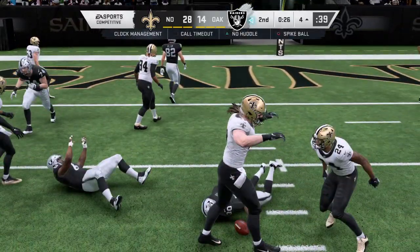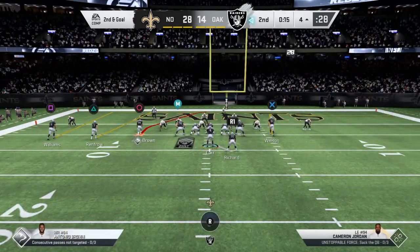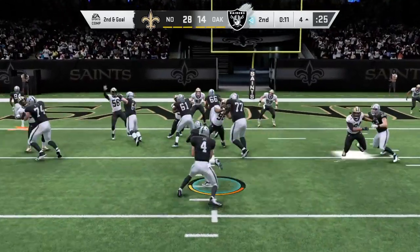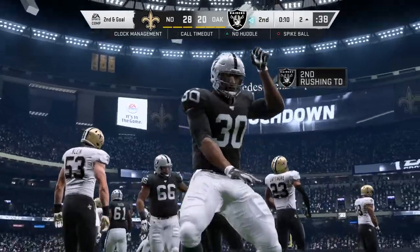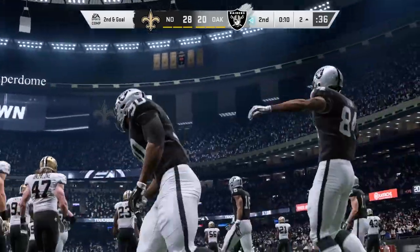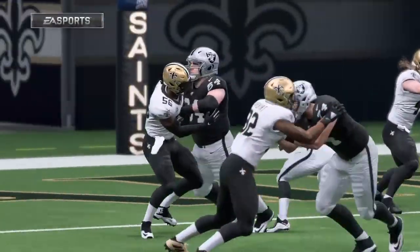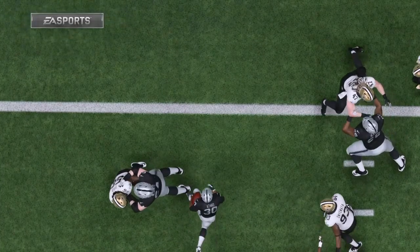And able to push his way forward here for a good little gain. 5 yards, a good run there, and now 2nd and goal. On 2nd down, Richard. And he is in. Touchdown, Raiders. Jalen Richard in the final seconds of the first half. And the Raiders have cut it back to within a score.